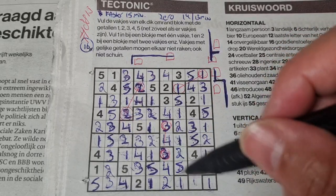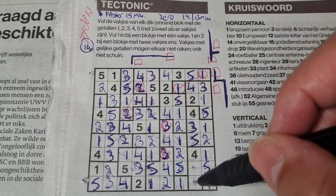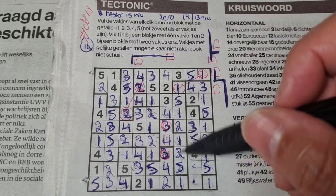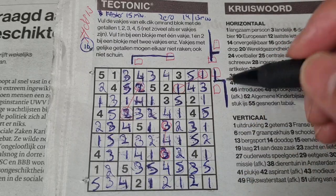And these two boxes can be 5, so one box left for the 5 in this area is supposed to be here. And the final two numbers, 2 and 3. We have a 2 there, no 2 there. 2 should be here, and a 3 goes there. Finish in 10 minutes.